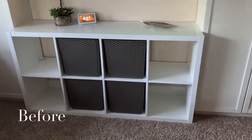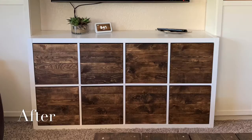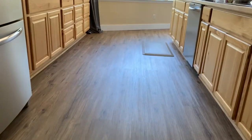That makes a huge statement, I think, in our living room. It looks really good, and it's something that we've been wanting to do for years. It's one of those things that you keep pushing off because you don't have the time for it. But now we're home and we have all this extra time, so it's been really good because things are getting done. And like I said, I am so excited to see everything start to come together, and all the ideas that I've had in my head are being done.